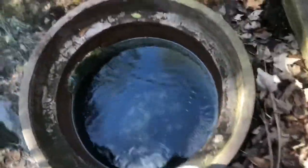No! This is why you don't go into the forest wearing Vans.